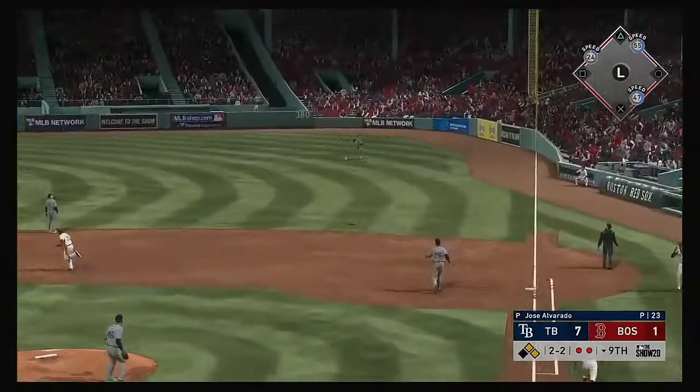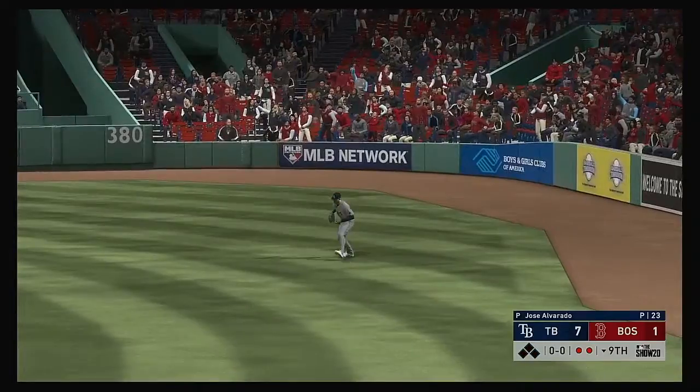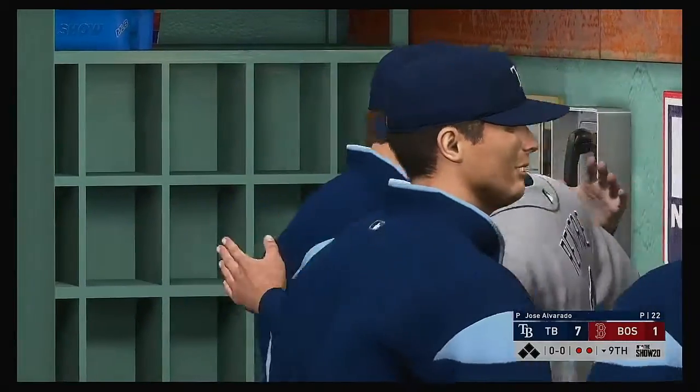And this is in the air to right. And this should do it. And he'll make the catch to end it, and the Rays have come back to even up this series at a game apiece as this ball game is over.